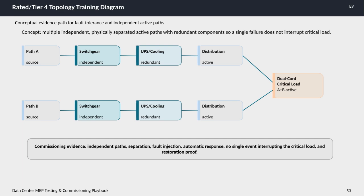Here, we see two distinct paths, Path A and Path B, both starting from separate sources and moving through independent switchgear. Each path includes redundant UPS and cooling systems to ensure continuous operation. The distribution systems for both paths are active simultaneously, often referred to as dual-cord power, to supply the critical load. This setup is designed to provide continuous power and cooling, even if one path experiences a fault.